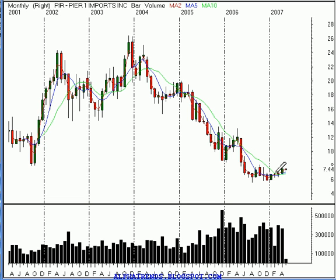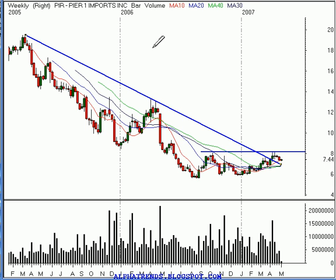But now we've got that green moving average. That's the 40-week moving average. It's flattened out, and it looks like it's in the condition where it could head higher from an investor's standpoint. Now, for an investor to really feel as though the buyers are in control, I think it needs to take out this $8.50 level, though. Actually, $8.30. It's broken the downtrend line, so that's one good sign.